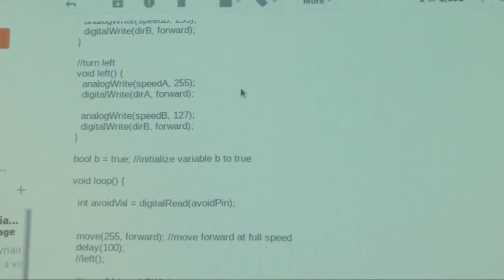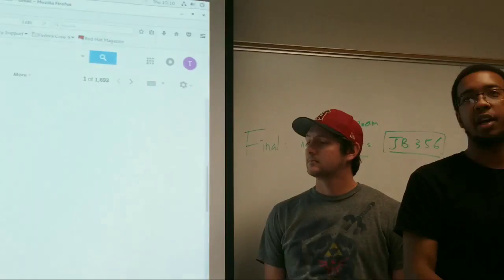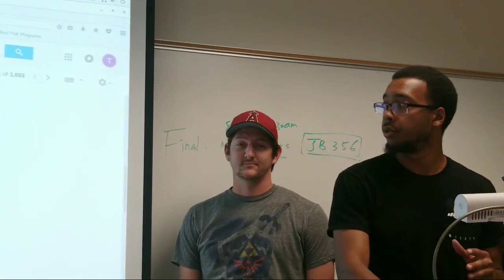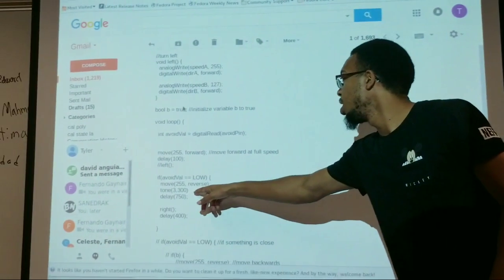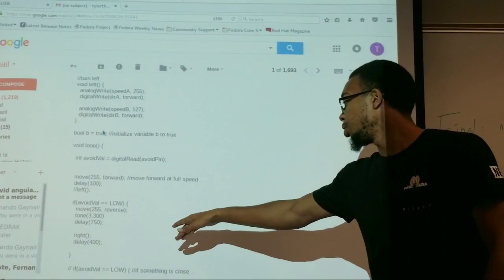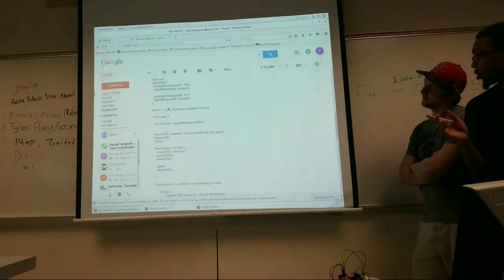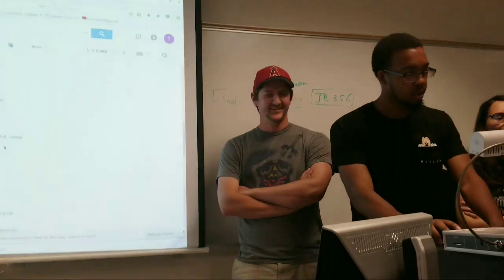What we were trying to do is add a buzzer and an LED to the robot, and that would have involved us putting this tone function right here. So we initialize it by defining the pin and the tone, and that's all we should need to do, put it right there, and the LED as well. We'll bring that up later.